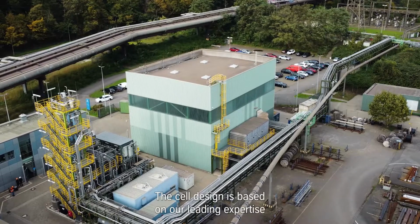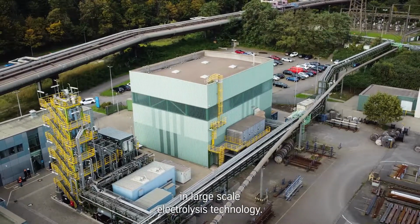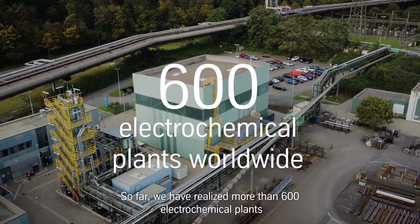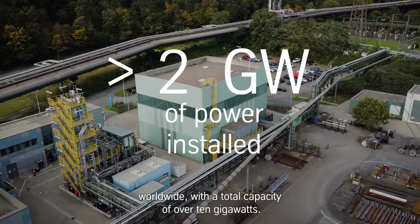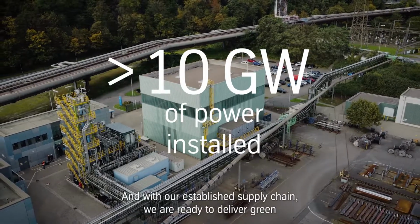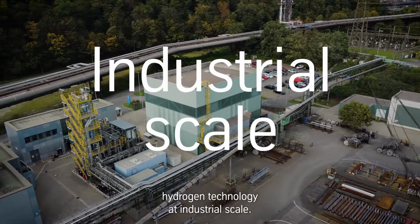The cell design is based on our leading expertise in large-scale electrolysis technology. So far, we have realized more than 600 electrochemical plants worldwide, with a total capacity of over 10 gigawatts. And with our established supply chain, we are ready to deliver green hydrogen technology at industrial scale.